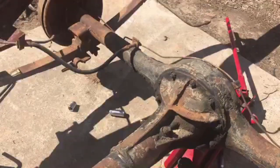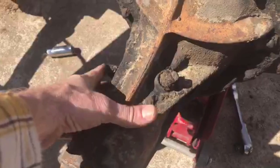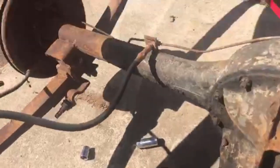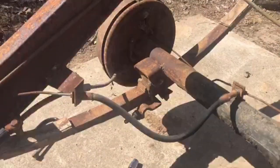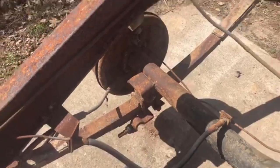Then we're going to release these retaining bolts here on the outside. And I think that torque tube will then slide out of there as you slide the axle back on the leaf spring. I believe it will release the torque tube then. That's my thinking.